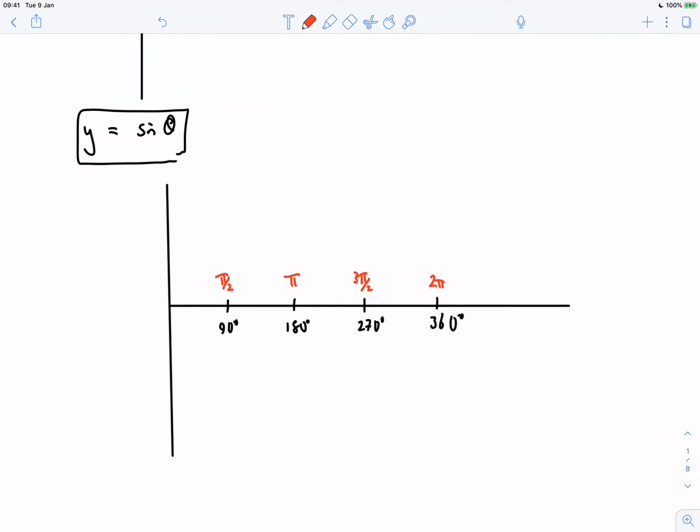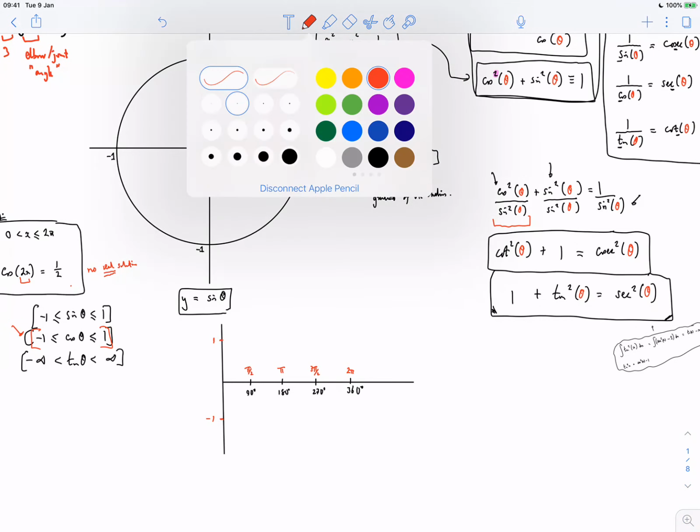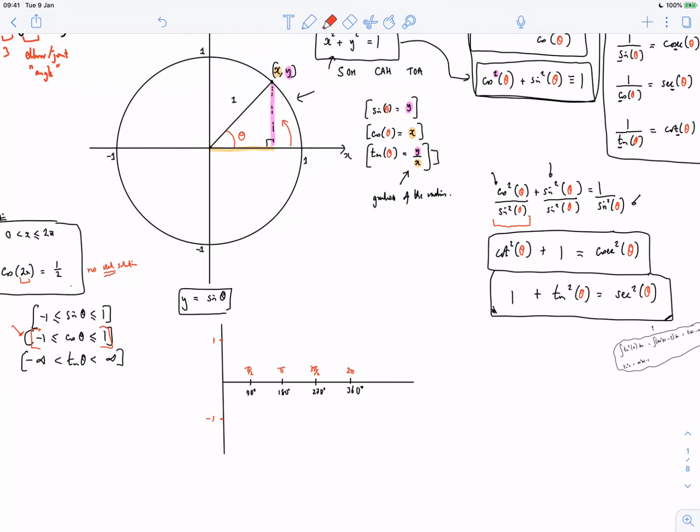And for reasons we've said before, sine is trapped vertically between 1 and negative 1. The y coordinate is 0 at 0, then it goes to 1 at 90, then 0 again. So 0, 90, 0, and then 180 degrees to 270, it's at minus 1, then 360, it's back to 0 again, and then it just keeps repeating.